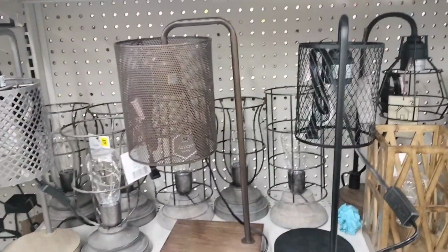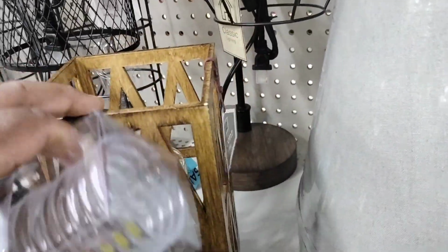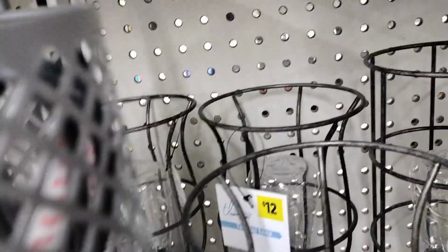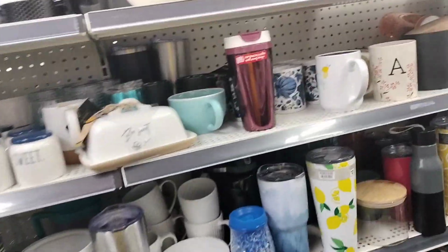I love these little lamps right here. They're just as cute as a button. Y'all like them lamps? They is cute. Look at this little one right here. They're real cute. $25. That is crazy. That thing right there, $25. Stuff is high. These ones in the back right there, it's 12. They're cute too. What I don't like about them though is that all that light and stuff get all in your face.